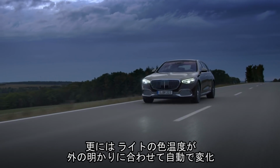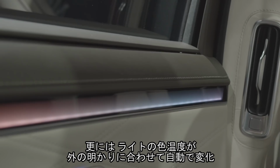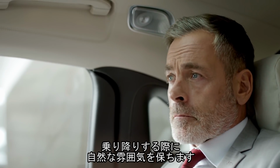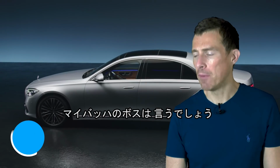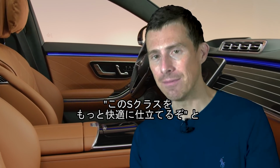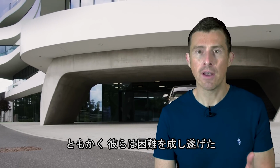The lighting system can actually automatically adjust how warm the light looks too, to match the natural light outside. So you don't get a shock when you climb in or out, like going from bright light to afternoon sunsetty light. Imagine being a Maybach engineer and one day your boss walks in and goes, "Hans, we need to make this S-Class more relaxing, yeah?" Apologies for the accent. Anyway, must be a nightmare for them, but they've only gone and done it.